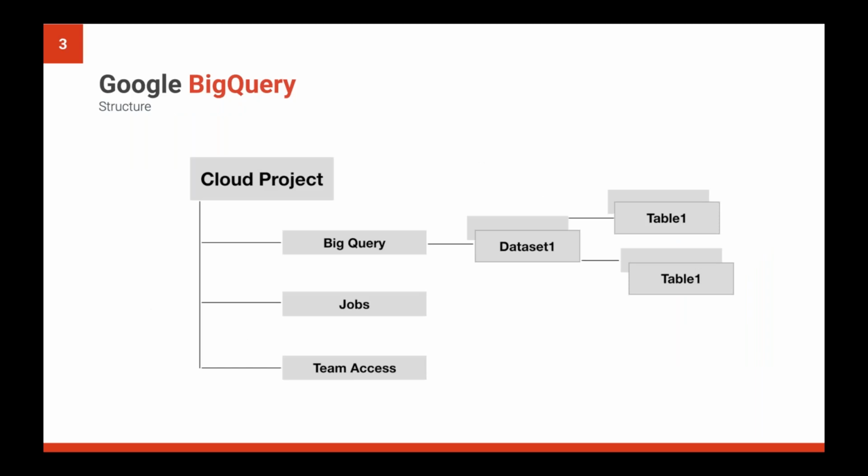So, the structure of Google BigQuery: it will be a part of your cloud project. You will need to create your cloud project on Google Cloud Platform, and then you will have access to Google BigQuery. The important terms to understand here: BigQuery contains data sets, the groups of your data. Your data sets will depend on how you want to organize your future data warehouse. So it's possible that you will have a data set per ads platform, like one for Bing Ads, another one for Google Ads, etc.